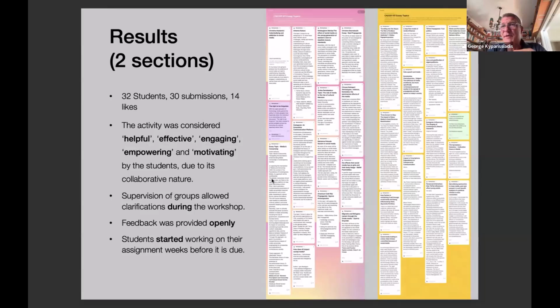The students found it very useful. I asked for written feedback after this exercise, and I picked some words that indicated that the students found it effective and engaging. They thought it was empowering and motivating. They loved working with their peers. And one of them said orally that they felt safer discussing it with their colleagues before sharing it with me, because they felt that any criticism would be milder at that early stage.